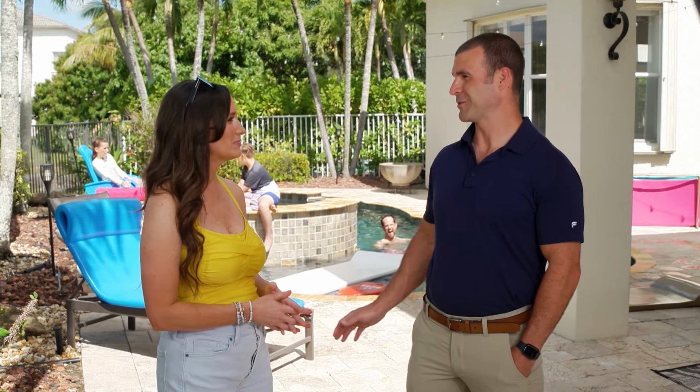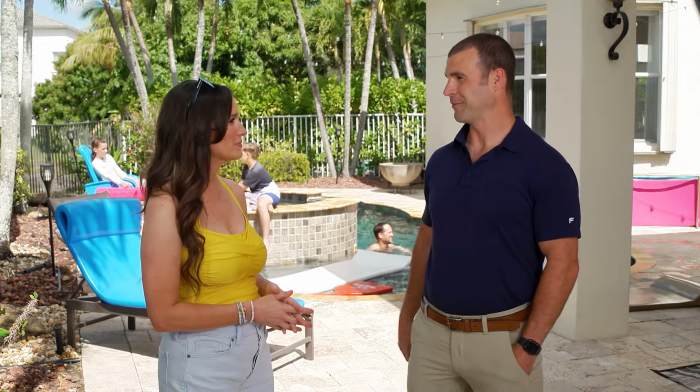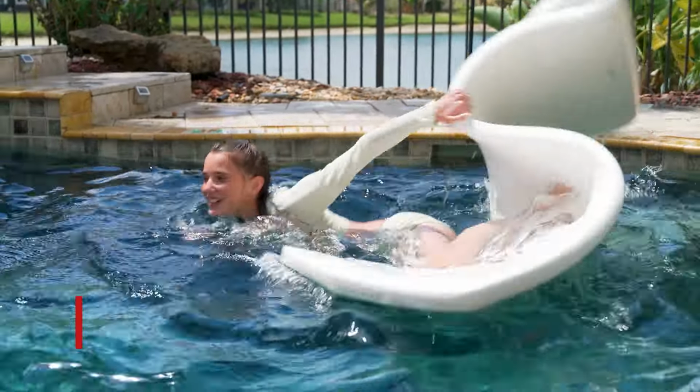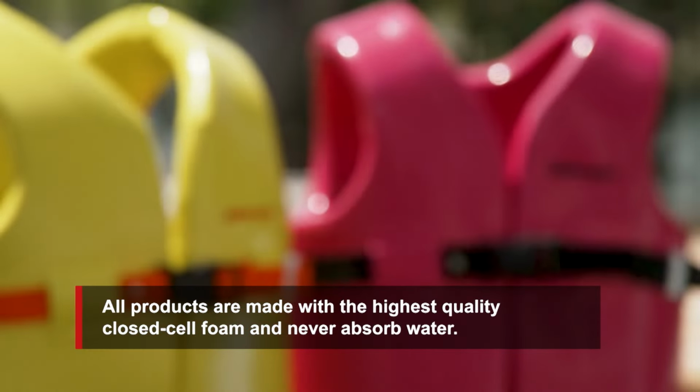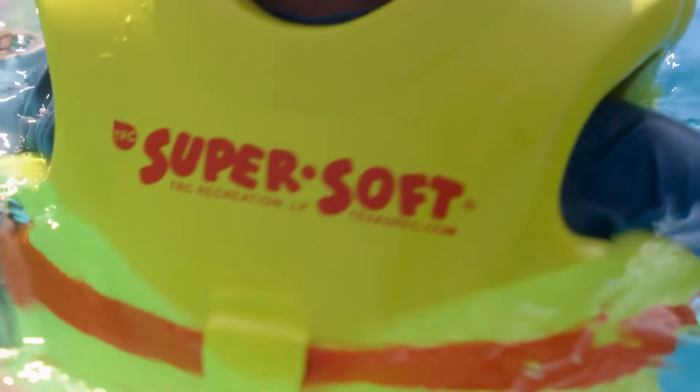And you've been around a long time. We've been around since 1957, so we know what we're doing when it comes to closed cell foam and the vinyl coating process. Whether your float, life jacket, or saddle gets a cut or a tear in it, it'll never absorb water. It's still going to be buoyant, still going to float, still going to work perfectly. So you don't have to resupply as often. Our products last for many years.